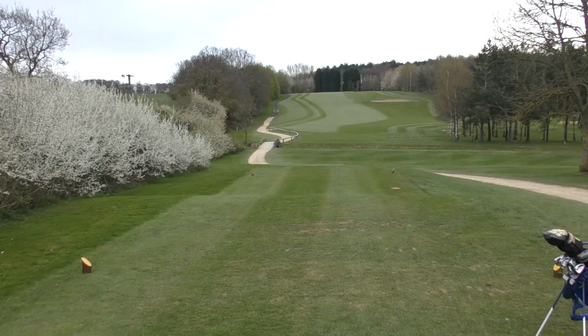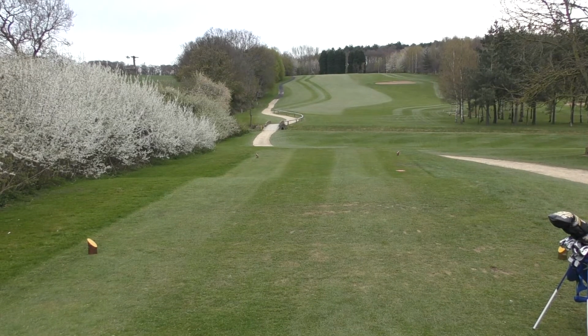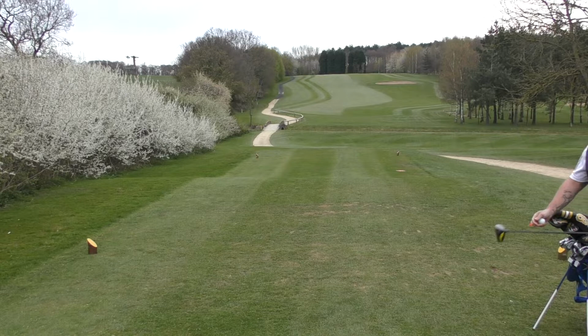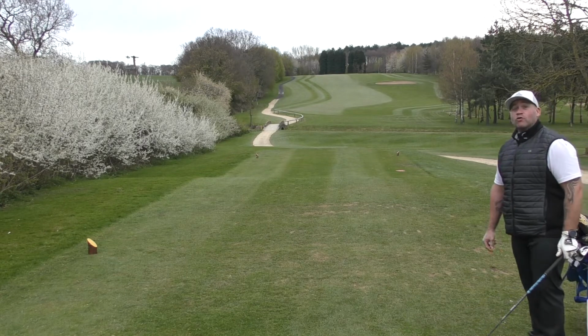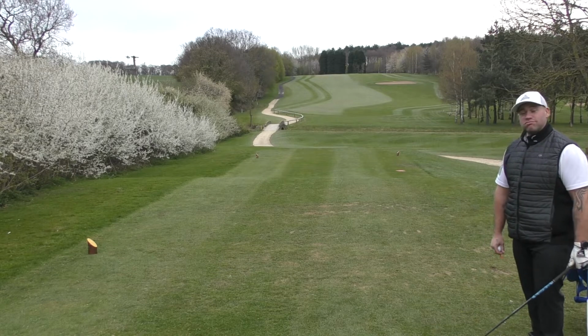Another two points. Has the driver been a concern recently then? I just don't know what I'm doing with it. Right. Seriously, has there not been a pattern at all? No. I think that's a big problem for me. Yeah, if it were hooking you could play for it, if it was fading we could play for it. Last one, I could top it. I did a good top the other day. Then I blasted them right, then I hooked them left. So I sort of know how to get rid of things, but it's just doing it.